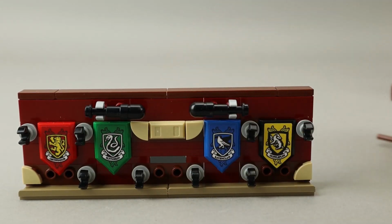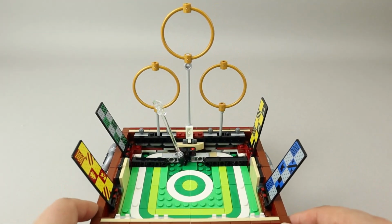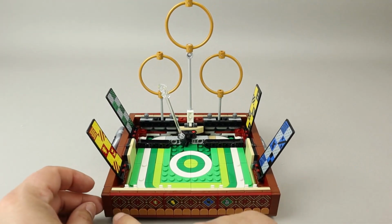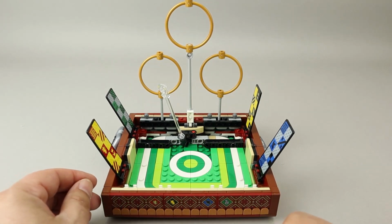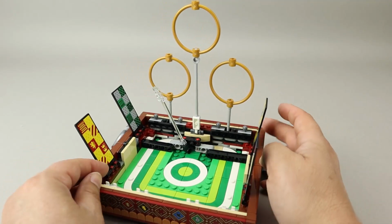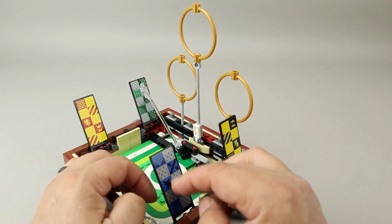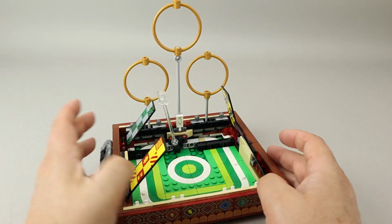Let's take a look at the trunk really quick. Taking a look from slightly above the trunk, you can see that the front has some nice stickers with, again, the different house banners. All 4 of the house banners are represented here with stickers on these tiles. So you see that they have them on both sides.